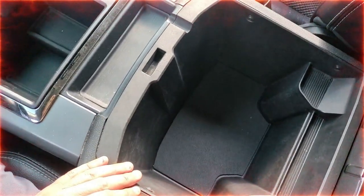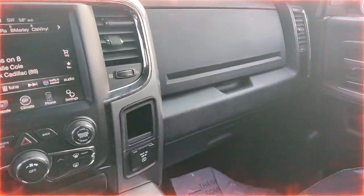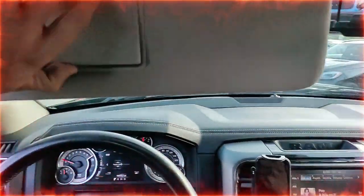All right, let's close her up and let's look underneath. Stage 2, we got even more down here. So that's a nice amount of storage here. We already got a chance to see the compartments over there. Let's take a look. Lights are operational.